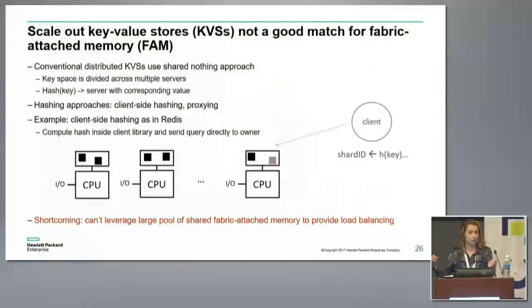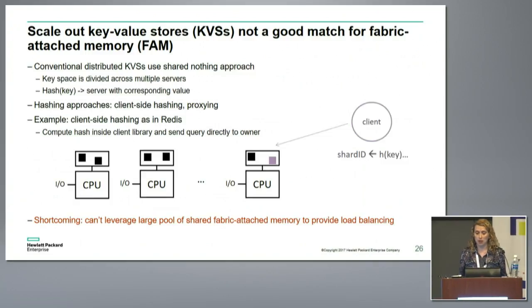A conventional key value store basically uses a shared nothing approach, and the idea is to divide up the key space amongst the different nodes that are in the cluster. So each node is responsible for just a part of the key space. Clients are going to ultimately try and contact a particular node for the particular request that they care about. They may actually hash the key to determine what the appropriate node is themselves, as they do in Redis. Or they may send a message to any of the nodes in the system, which can then proxy to the appropriate node. But ultimately, the request is routed to the correct server, and then that server handles the request.